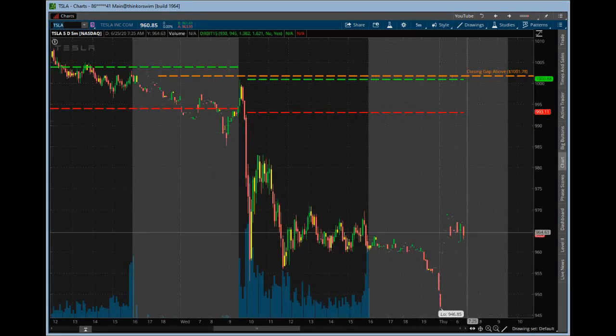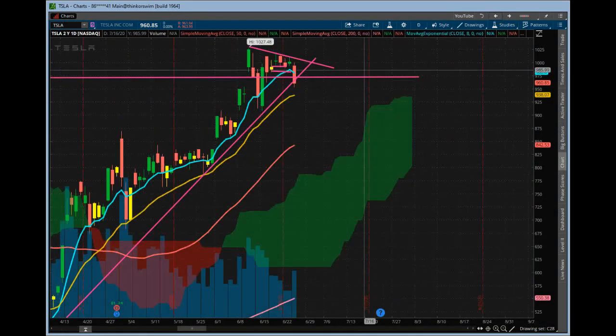Tesla kind of flattish here going into the open. Been pretty interesting. It had a decent down day yesterday as it got to the upward trend line. So let's see if they can hold that. Let's take a look at some of the stocks that have a little bit of action here this morning.